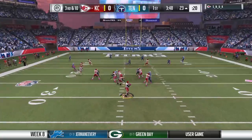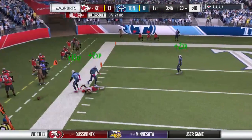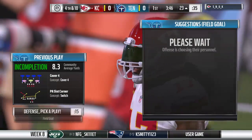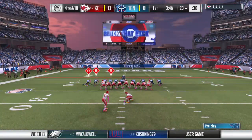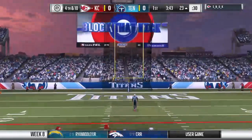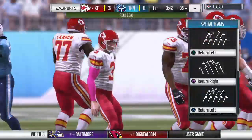Play action now, Brissett. And incomplete. The contact made the ball roam free and brings up 4th down. So here's Greg Zuerlein now as he'll try for the field goal. This is a 40-yard attempt from the left hash. And Zuerlein's kick is good. And the Chiefs are out to a 3-0 lead.